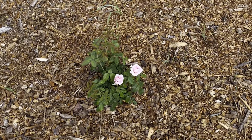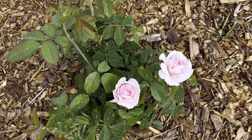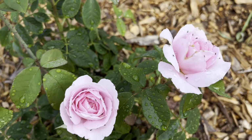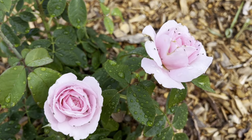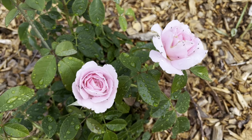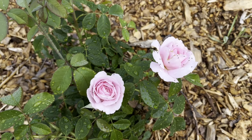June 21st, look what's blooming. And oh no, I have these black flies on it. Oh, I have to take care of these. I think I'll probably spray it with BT.